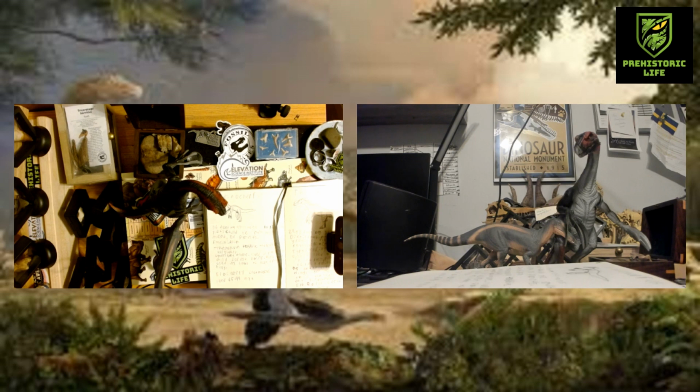So yeah, I really didn't think this fight through, and I thought they would be a little bit closer in size, but I guess I didn't think about it, so they aren't. Suchiomimus is about half the size of Therizinosaurus. So I'll do something special for this one. I'll make it near a river. All right.